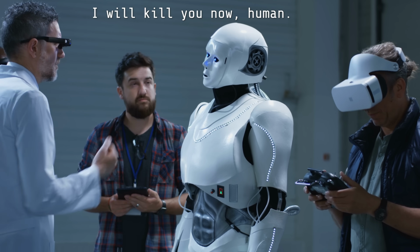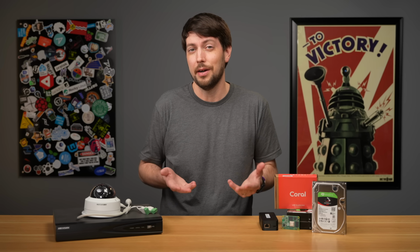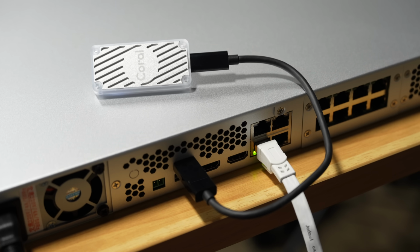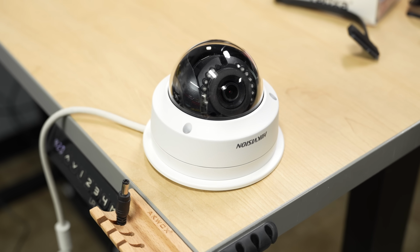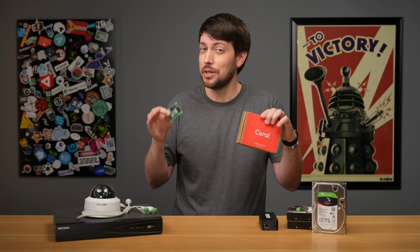Now, don't get me wrong, if you just need to store security footage, this thing's fine. But this is 2024. AI is taking over everything, and not all of that is hype. Can it help us make a better NVR? I'm going to take this Raspberry Pi and plug in this TPU that runs machine learning models. It'll help the Pi identify people, cars, bikes, or, well, anything. I'm going to feed all the old cameras into it and build a modern, free, and open source NVR that's actually better than most of the commercial ones.